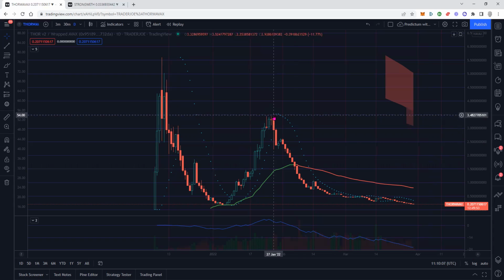So here you can see the SAR flipped. The SAR in fact flipped on the daily. You don't need to abandon that particular point, but certainly if you've got both the SAR and the MA, and you've got declining OBV, so OBV here is the bottom, if you've got declining interest in the project, then you just sell. Particularly if your claim fees are low, you just sell it.